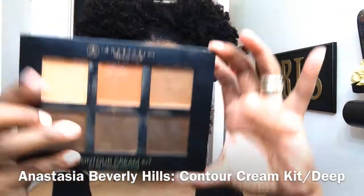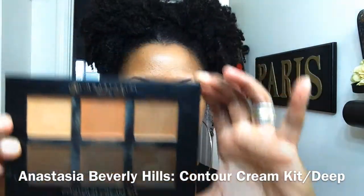So now I'm going to highlight and contour with the Anastasia Beverly Hills Contour Cream Kit in Deep. I'm going to use the light color, which is Cinnamon, and this is the second time that I've used this color. I usually use the LA Pro Girl concealers, but this is really nice. It's very creamy, it goes on great, and it blends very well.